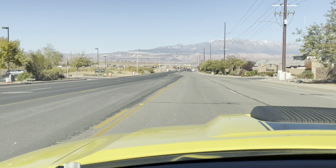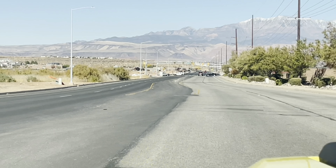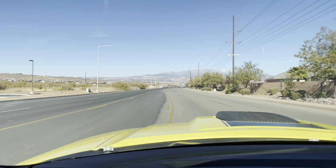Now back in the yellow Mach 1 with the shaker hood. Going for a nice drive. Beautiful day.